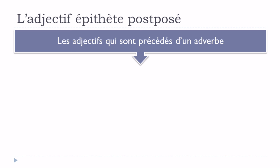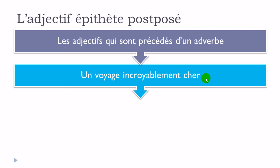Then, remember, les adjectifs précédés d'un adverbe. In these cases, you can see that un voyage incroyablement cher. Cher is the adjective here, but then you've got this incroyablement, an adverb, coming before your adjective, so you will have to put the two of them after your noun here. Un voyage, and then the rest is coming: incroyablement cher.